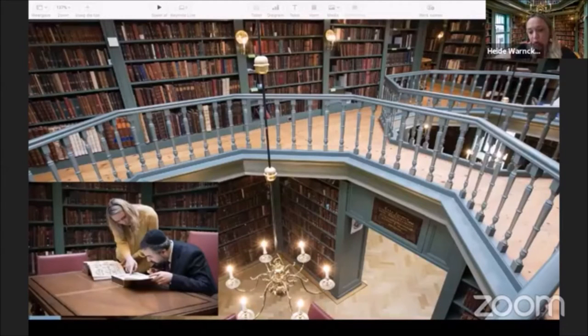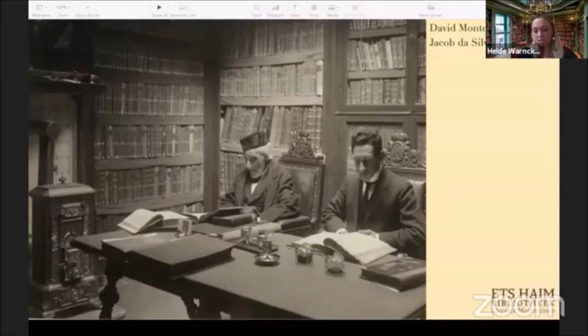The library has two parts, the original school collection of the congregation and the private collection of David Montesinos, which he gave to Ets Haim in 1889. And I have a picture of him here with his assistant, Jacob de Silva Rosa, in the original part of the library. You can also see on this slide the nightmare of every librarian, and that is the stove there, the lighting with the fire. We don't have that anymore, as you can imagine.